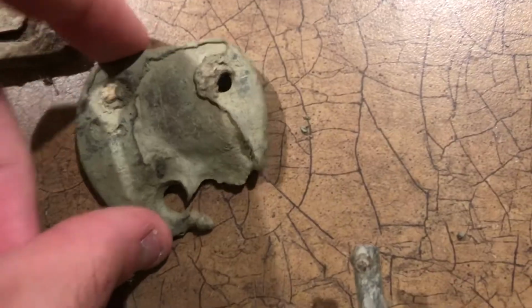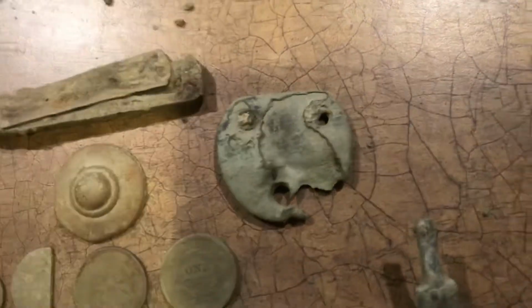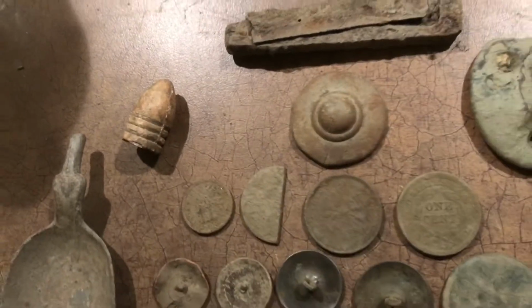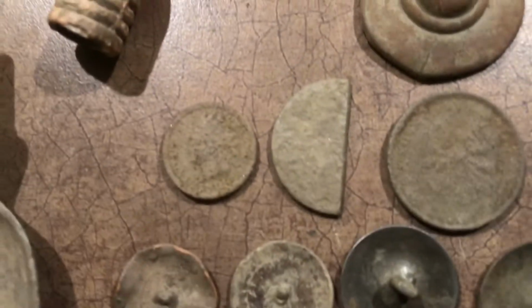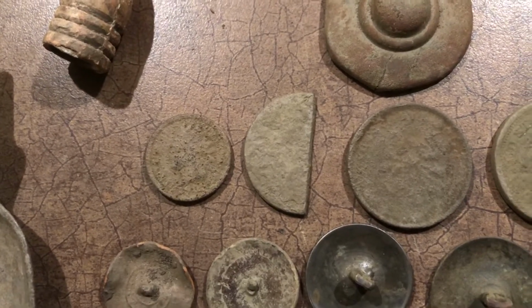This ended up being a heel plate. It's made out of brass. I thought it was lead, but it's actually just brass. We got that colonial folding knife, our three-ring minie ball, 69 caliber, brass rosette, and then the coins. The Indian head penny is 1903 or 1908, I think.